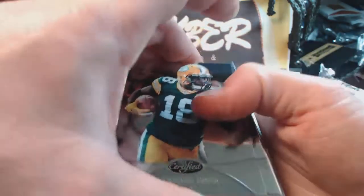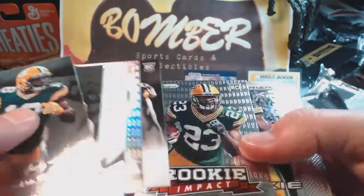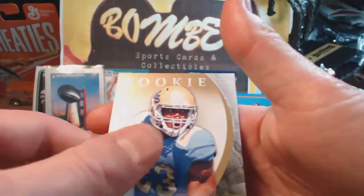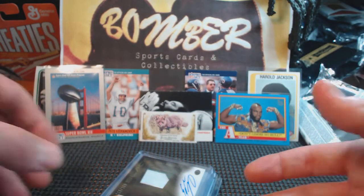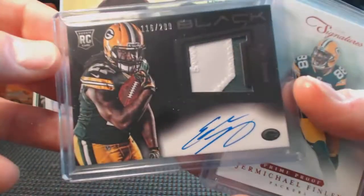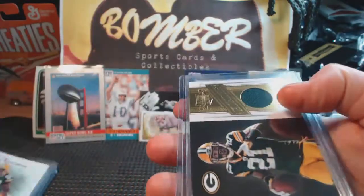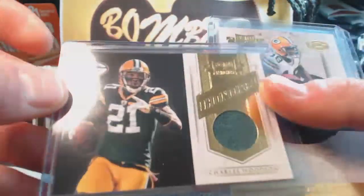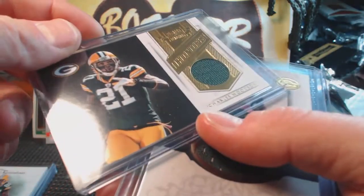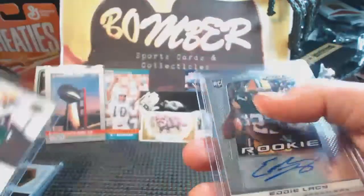The backers were C-Mac, so here's the base cards for C-Mac. Jonathan Franklin, that's a refractor piece. Franklin out of Exquisite. All right, let's see. How about this guy? 116 out of 299, a nice card from 13 Black. Jermichael Finley to 99. Charles Woodson, a relic. And that one is out of the Plates and Patches box. And another one out of Plates and Patches, a Randall Cobb rookie relic.